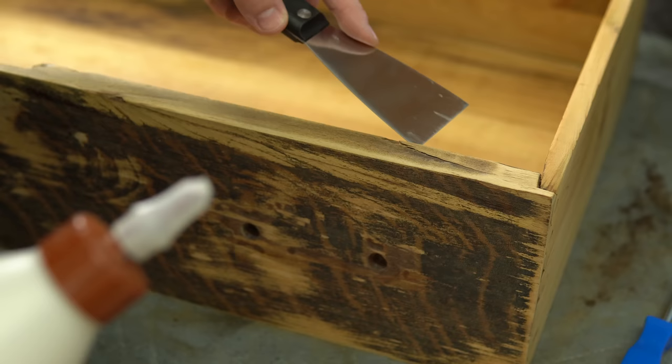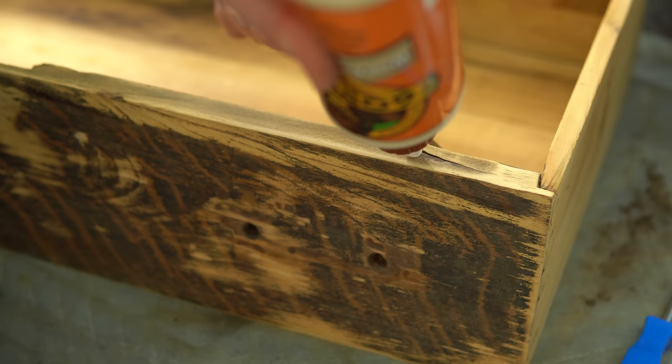There's also some minor repairs I need to make, such as areas where the wood is chipped or lifted. Nothing a little bit of wood glue and some clamps can't fix.